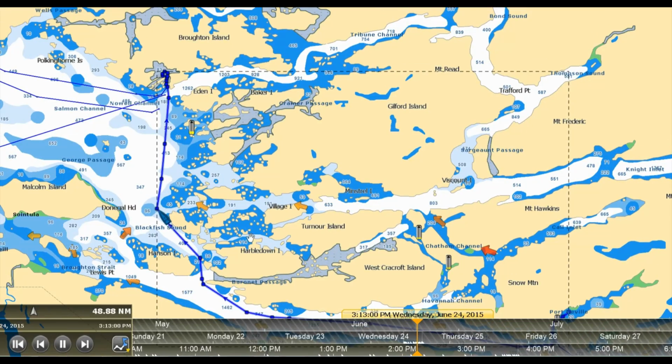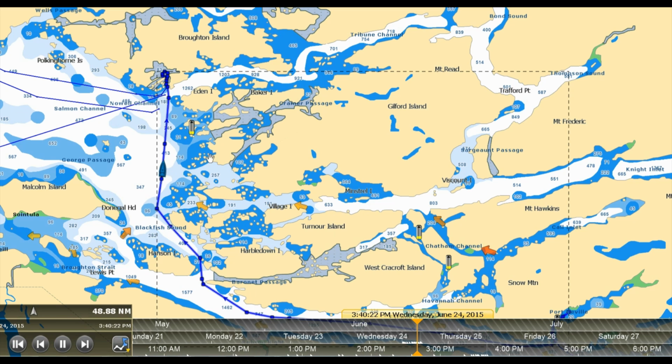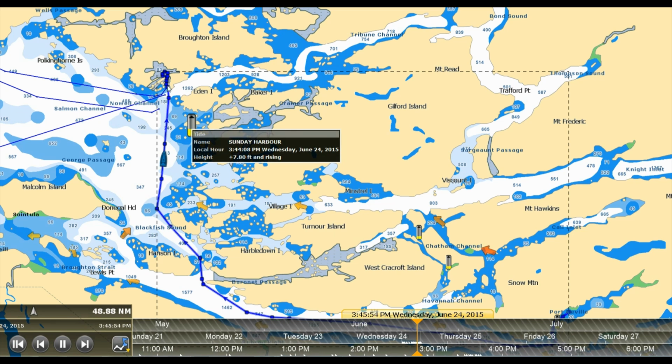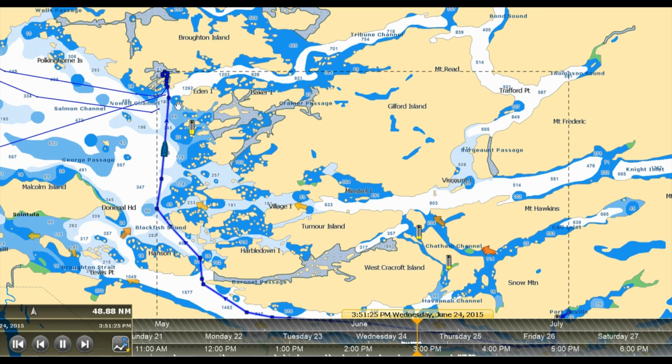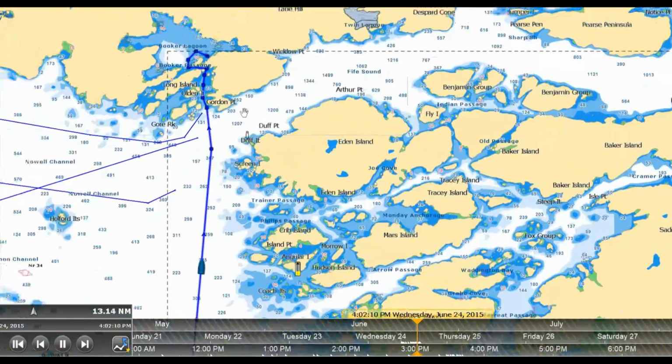The other kind of critical part on this is catching the entrance to Booker Lagoon, and this year we're going to catch it on a low tide, so we're going to try and get to Booker Lagoon at slack, and this will be low slack. There's plenty of water getting through there. This will be our first little narrow entrance.